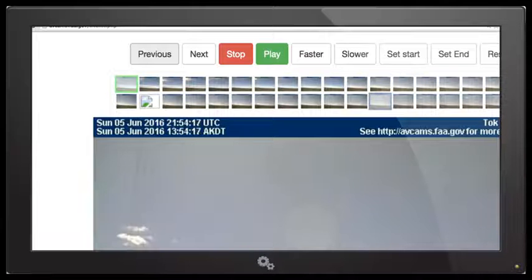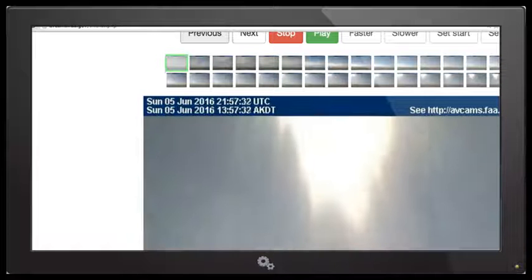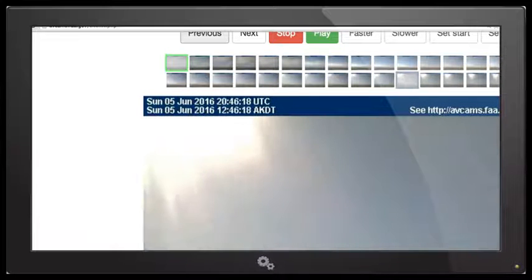Okay. All right, folks. I guess which one's the most significant? Which one's the craziest? Probably this one. I'll leave you with this. What the heck is that? Let's zoom in.